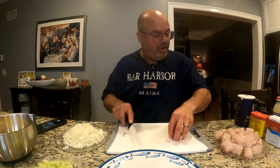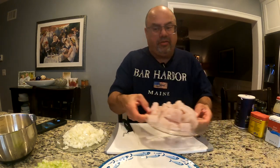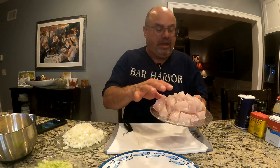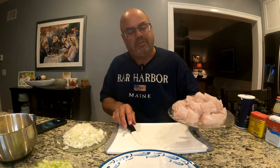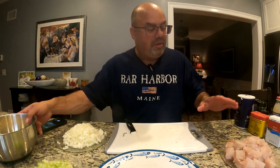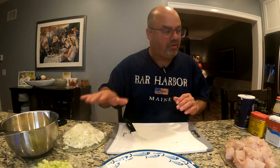And there it is. That's it. So we have my nice pile right here. And there's definitely at least a pound here, and I'm thinking maybe a little bit more. Hopefully it's closer to a pound and a half, but it's enough fish to make this nice and hearty along with the potatoes and the veggies.